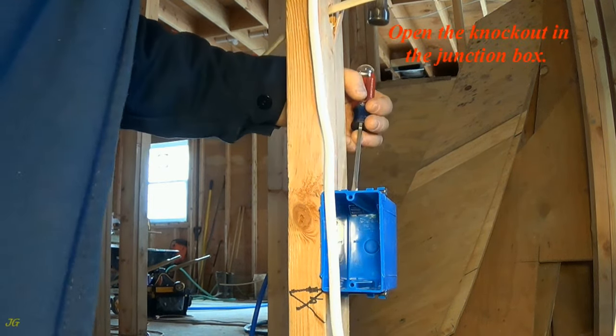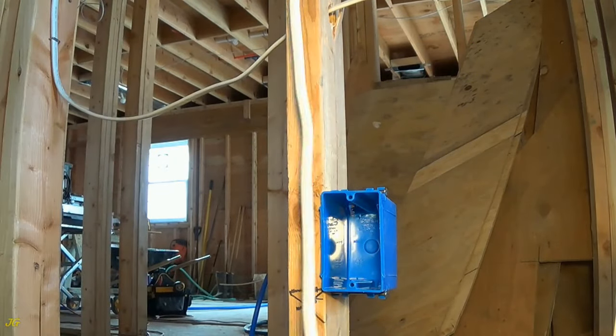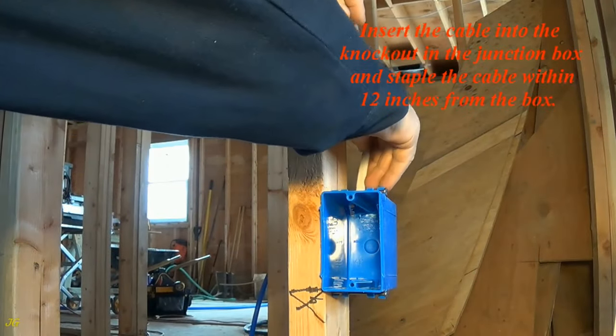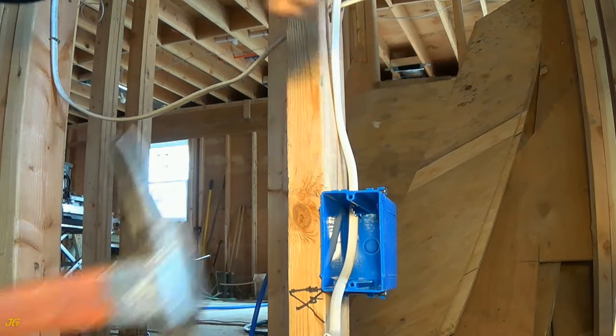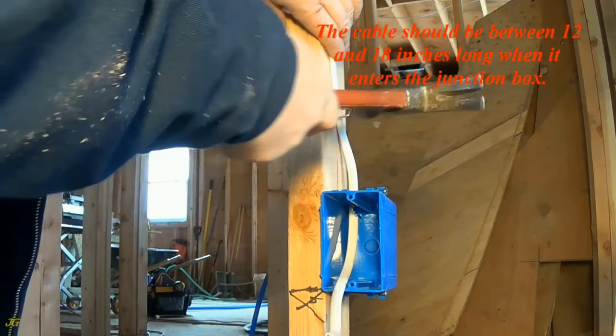Open the knockout in the junction box. Insert the cable into the knockout in the junction box and staple the cable within 12 inches from the box. The cable should be between 12 and 18 inches long when it enters the junction box.